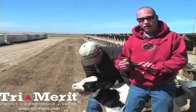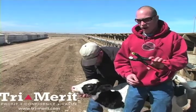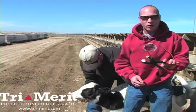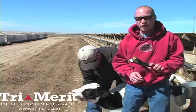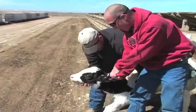The nice thing about the RFIDs, we use them with our age and source verification program. They all have a 15-digit, almost like a serial number code on them, and each tag has its own individual number, so the number can never be repeated. This is the proper placement of the tag.